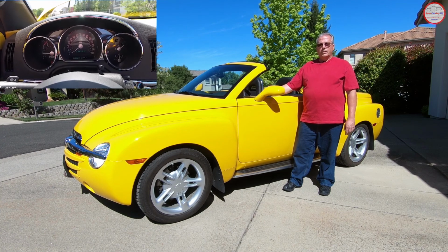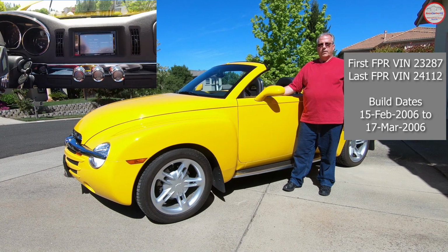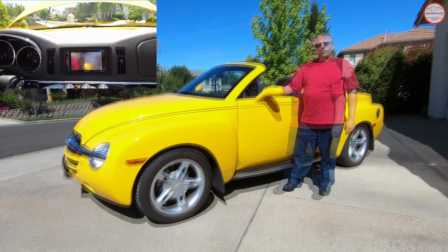So I urge you to take a look at the VIN sequence that I'll place here on the video screen to identify the VIN numbers that are part of that final production run to confirm that your vehicle is truly a final production run, or one that you're looking at to purchase is actually one of those.